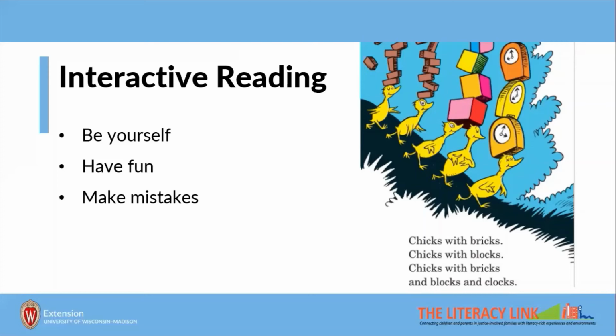I often get tongue-tied when I read Dr. Seuss books. Chicks with bricks, chicks with blocks, chicks with blocks. No, let me try that again. Chicks with bricks and blocks and clocks. There, I got it right that time.